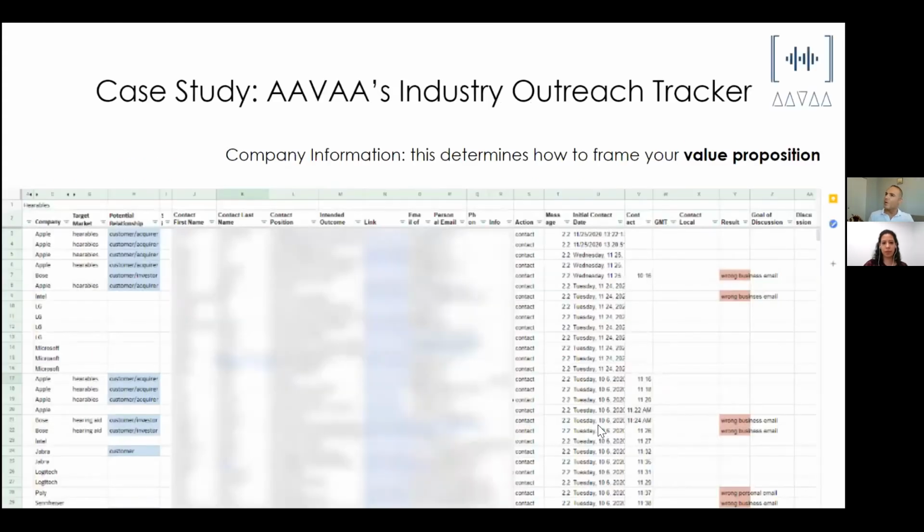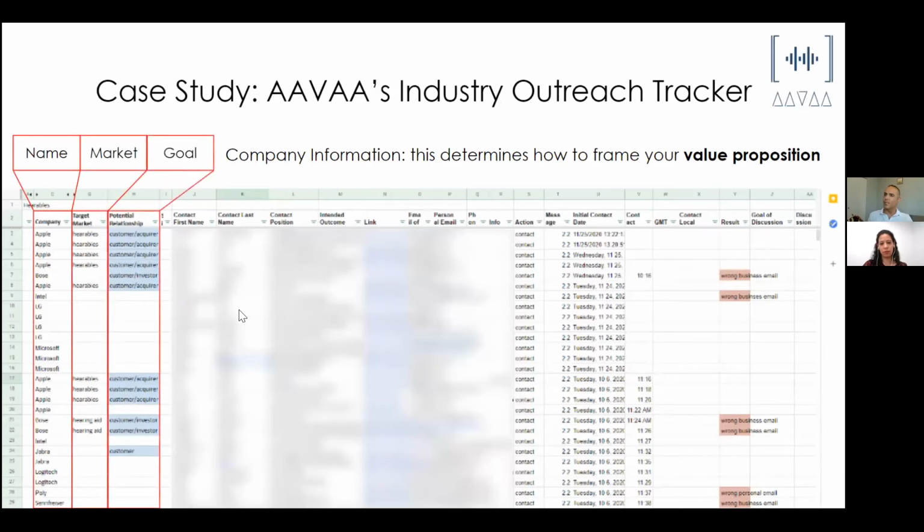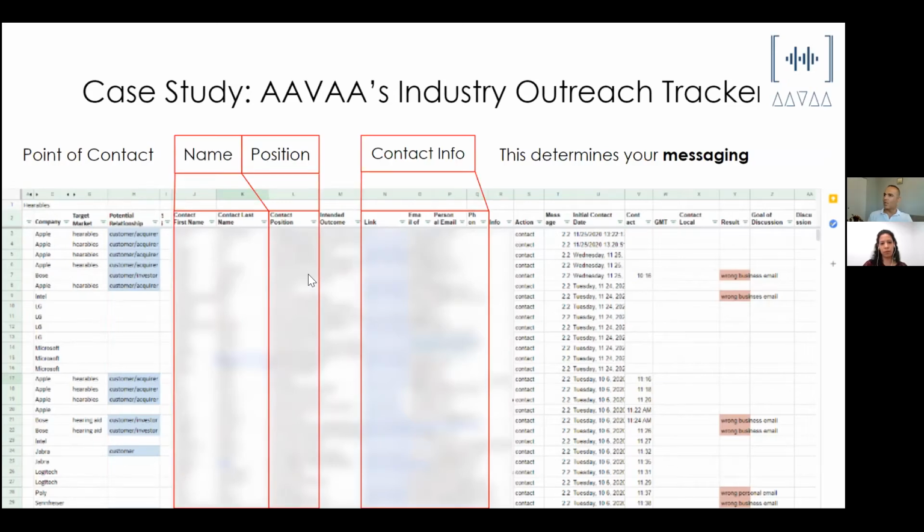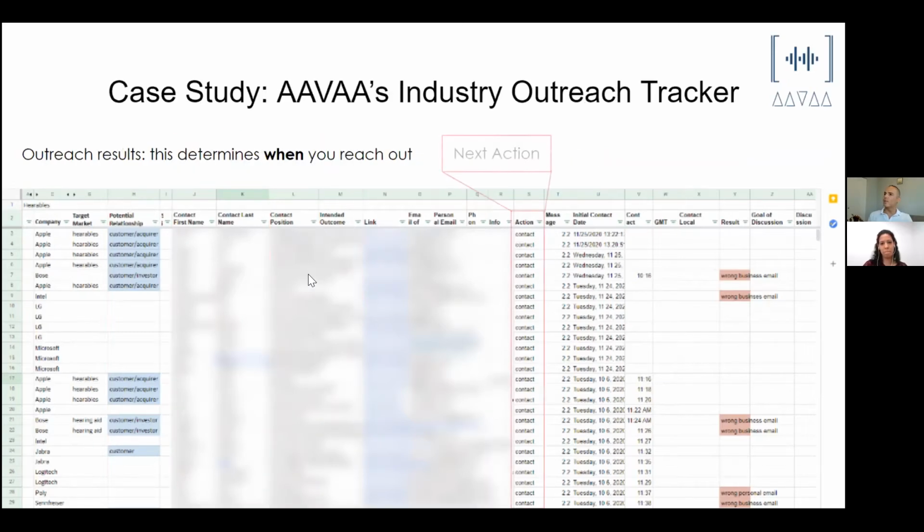Here's an example of AVA's outreach tracker. So you collect the information of the company. It's important to actually know how you would like to work with them, because this helps you frame your value proposition. Then the point of contact, the information of the contact person you're talking to, and the result.